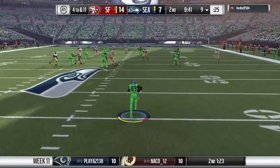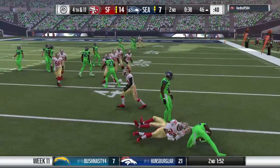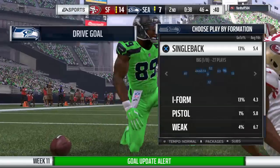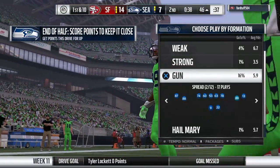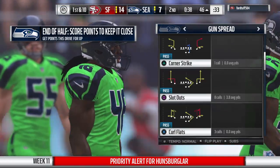That's pulled in at the 32. A great return there of 22 yards. And the Seahawks will have great field position to start this drive. They take over on the short side of the field.